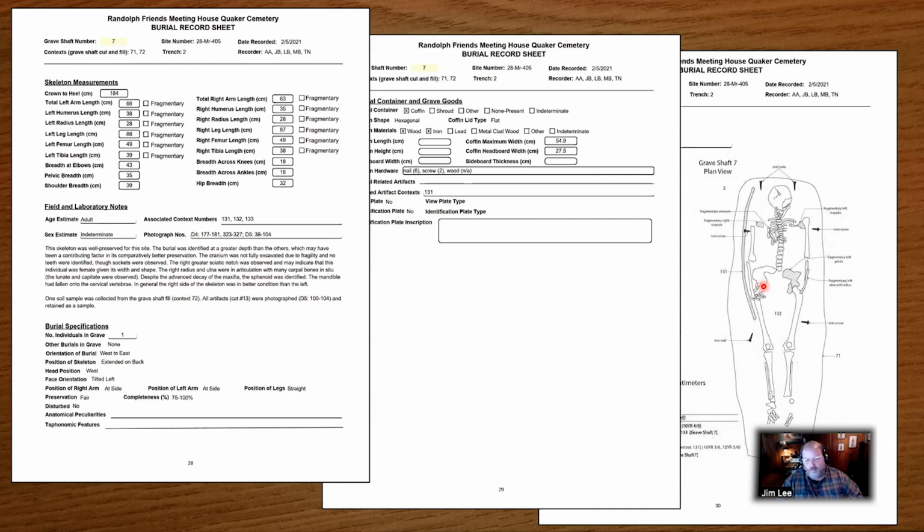Of course, not that we were removing any from this cemetery, but in other cases. And we've actually been able to use just measurements after things like femurs have broken apart to estimate height and things like that, from just the measurements we were able to take, because we take such detailed measurements while we're out there digging. This is what makes cemetery excavations expensive, unfortunately.